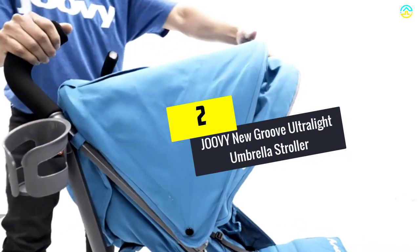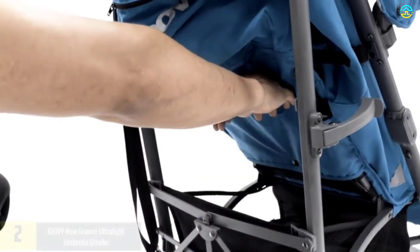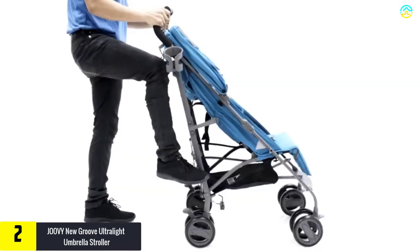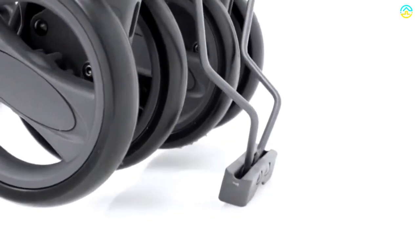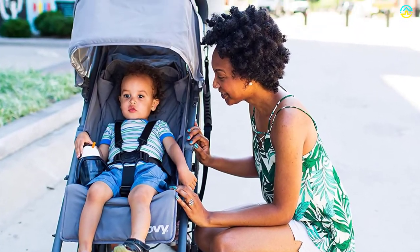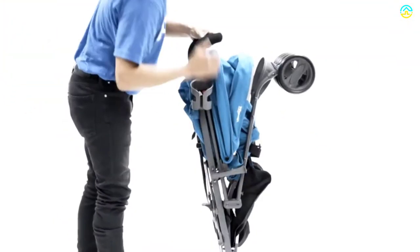At number 2, we have the JOOVY New Groove Ultralight Umbrella Stroller. The soft seat of this model allows your child to enjoy a nearly flat ride. The built-in foot enclosure of this unit assures that your little one feels safe and secure. With a weight of about 15 pounds, it can be moved without too many challenges. It can be used for kids with a weight limit of 55 pounds. The stroller strap of this unit helps in carrying the unit easily.